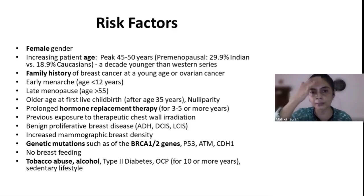So it's not like males do not get breast cancer. And in India, the peak is around 45 to 50 years, a decade earlier than seen in Western series. One thing we know for sure, if there is a strong family history of breast cancer or breast and ovarian cancer per se, then there is a high risk of developing breast cancer in the future generation.